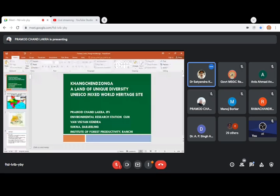Then coming to the statement of integrity, there are significant sites where Buddhist monks perform and festivals are sacred to Mount Kanchenjunga, and there is no significant adverse effect on the outstanding universal value of Kanchenjunga National Park. The beauty of the mountain, glacier and other wild landscape is virtually intact, and it is totally protected as a national park because of the wildlife.